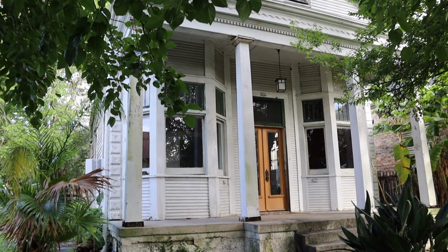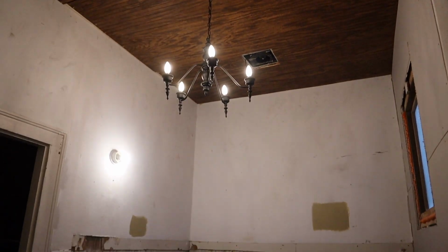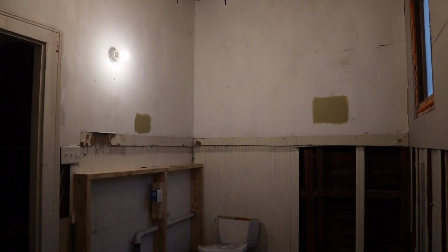If you're new here, my partner and I are currently renovating our 100-plus-year-old home here in New Orleans, and we're currently working on our bathroom, which I'm super excited about because we're about to start getting into, at least in my opinion, the fun stuff like tiling and paint colors and picking different hardware and things like that.